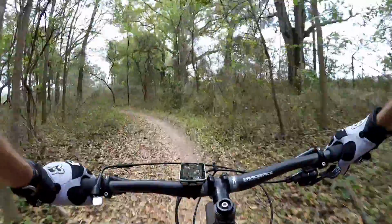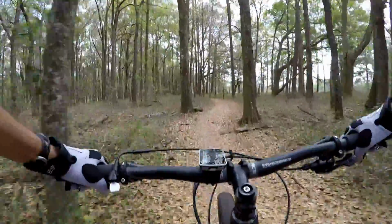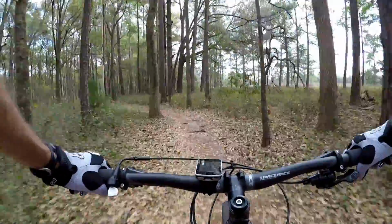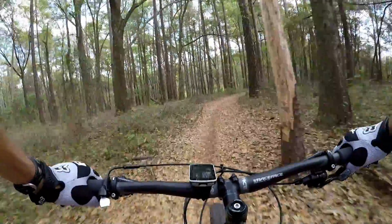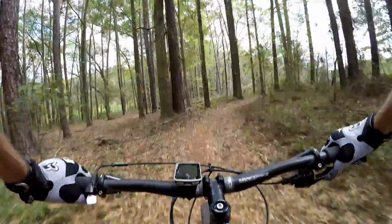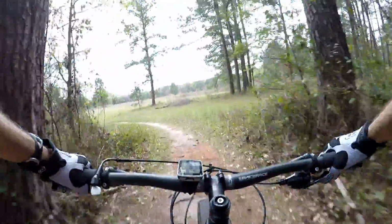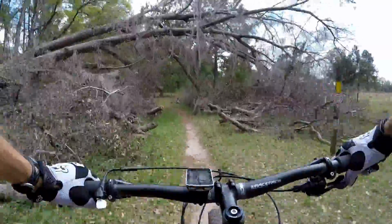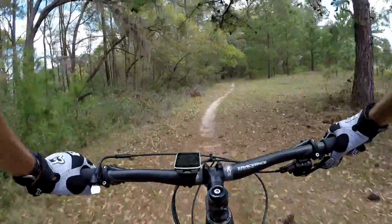Another thing that I want to mention is tire pressure. So we've got a ton of leaves on the trail and traction is really important right now. I'm running fairly low pressures. I'm running about 18 in the front on the trail bike, about 20, 21 in the back on the trail bike. This cross-country bike, I'm running about 20 or so in the front and about 23 in the back.